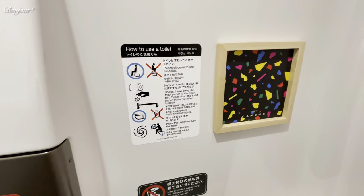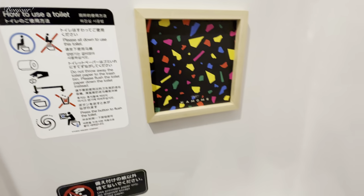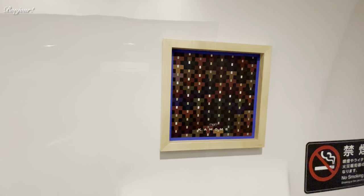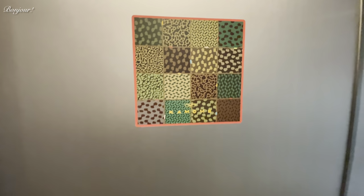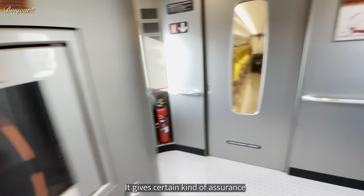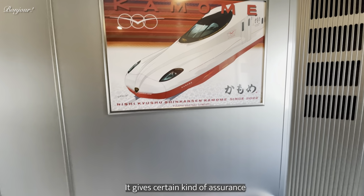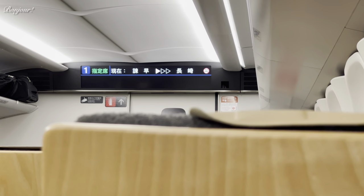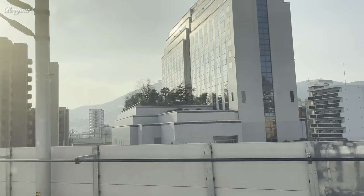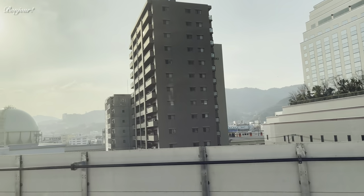Just let me quickly check out the little poster art. Artwork, check. Now, the last one. This one, I like. Theme: little shirts or kimonos. All done. Nagasaki is here.